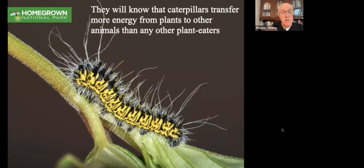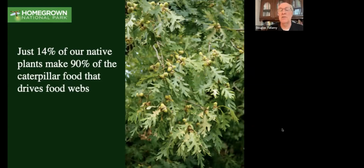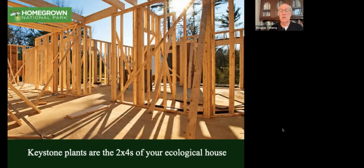Ecological landscapers are going to know that caterpillars are an essential component to our landscapes. They are transferring more energy from plants to other animals than any other type of plant eater. And they're going to know that keystone plants are keystone plants because they support the most caterpillars. Just 14% of our native plants are supporting 90% of the caterpillar food that drives our food webs, which makes keystone plants essential components of the ecological houses that we're building. They're the support system. Our house isn't going to stand up without keystone plants. We've been trying to build ecological houses out of wallpaper for the last 100 years, and that doesn't work.